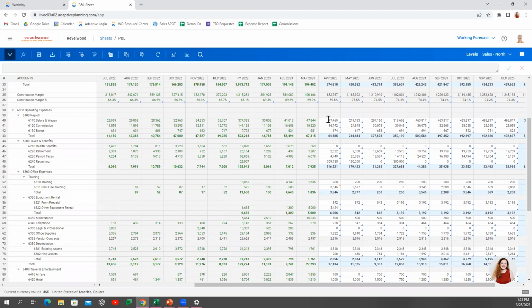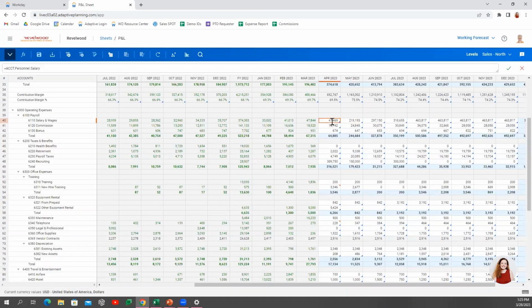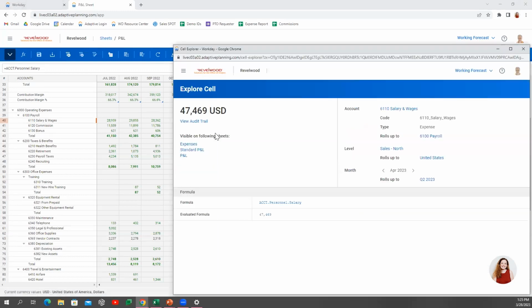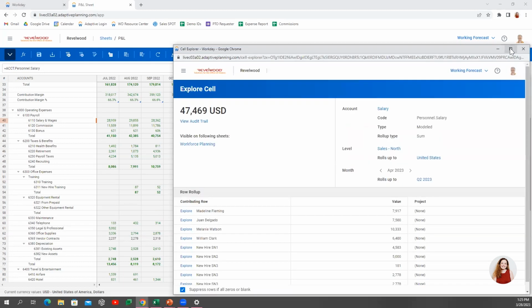From here, though, we are going to move into workforce planning. So I could always get there through sheets, but we're actually going to get there directly from my salary and wages line on the income statement. So again, going from my output financial statement, I'm going to right click and explore cell, and go ahead and go all the way through to my input sheet.